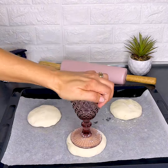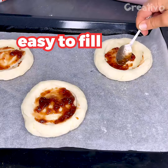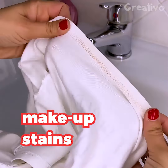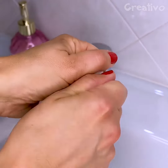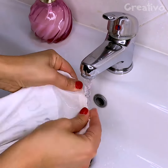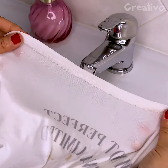Here's a quick hack to make filled cookies. Bon appetit! Makeup stains? Put some micellar water onto the collar and rub. The makeup will flush away under running water. Gleaming white again.